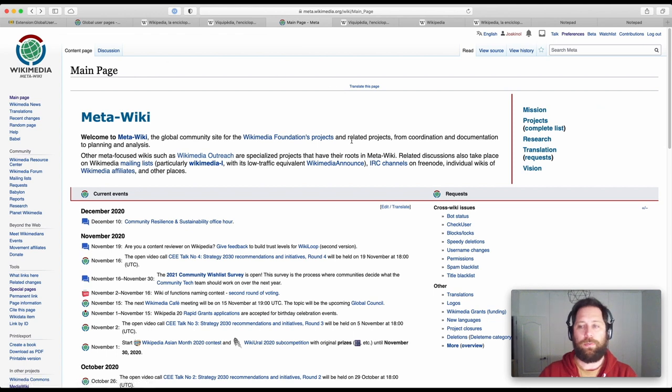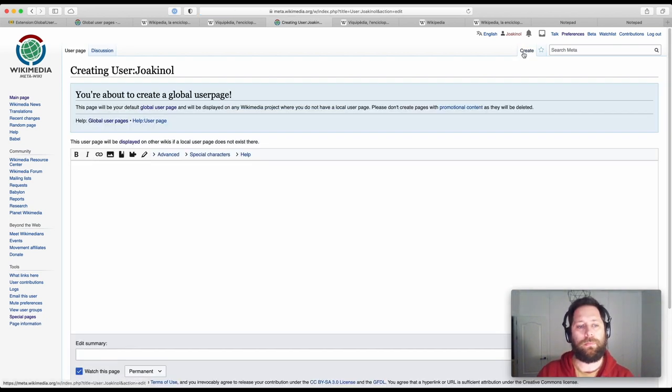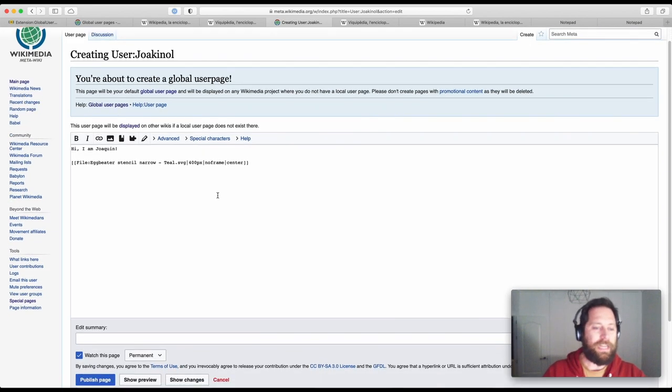As you can see, we are on MediaWiki. And now you can see by the red link that I do not have a user page on this wiki. So let's create that one. You'll see the page doesn't exist. I'm going to click create. And here, as you can see, we have a banner saying that we're about to create a global user page, which is exactly what we wanted. There are some links to documentation, which is great. And now let's create our awesome user page. Cool, this is exactly what I wanted.